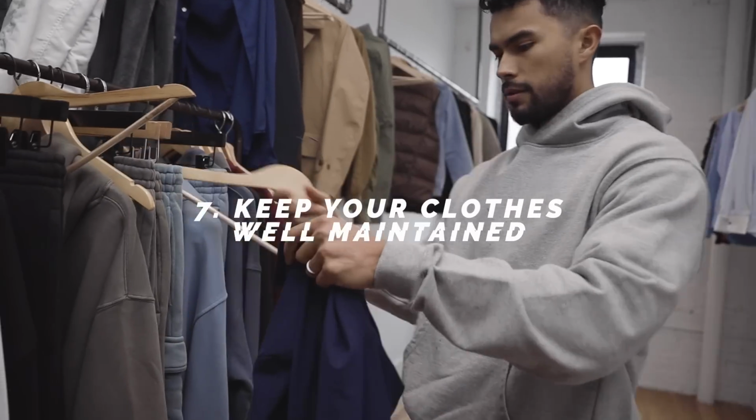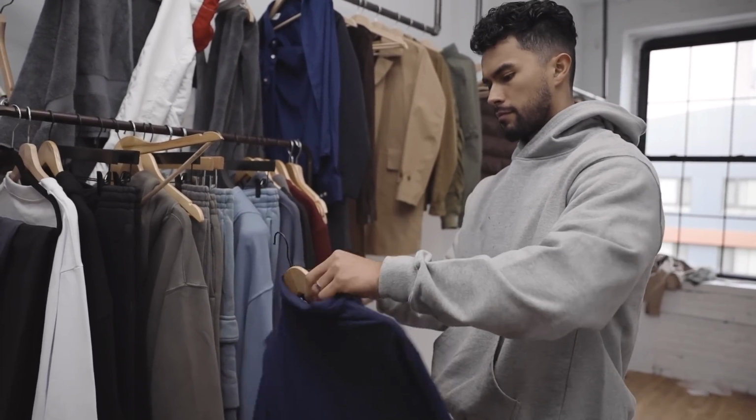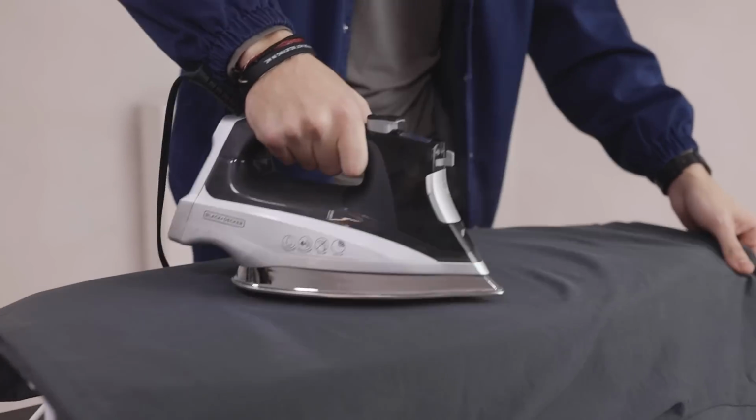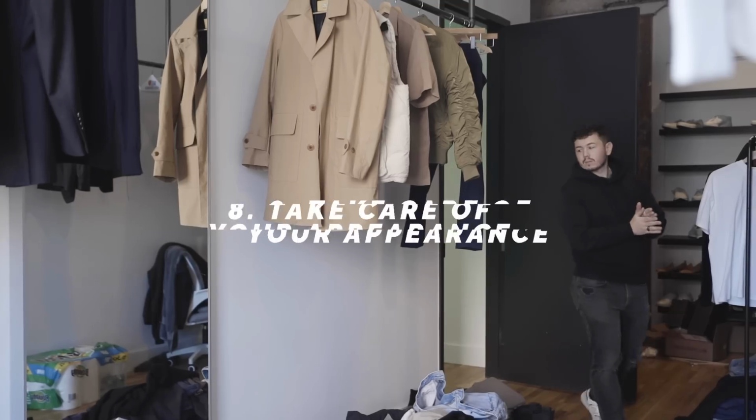Number 7, keep your clothes well maintained. Such a simple tip that nobody does, right? Fold what needs to be folded. Hang your stuff. Make sure it's fresh. Make sure it's clean. Make sure you've washed it. Make sure you've ironed your stuff. Just taking care of your clothes, not only will it save you money in the long run because now you're not going through items because they wear and tear easily, but you're also looking better than most other dudes because most dudes don't even iron their stuff.